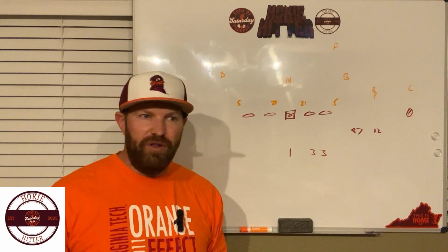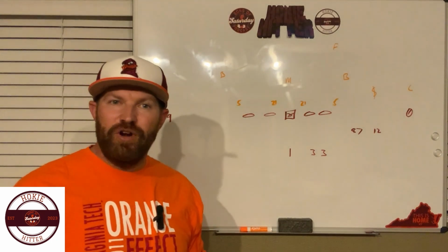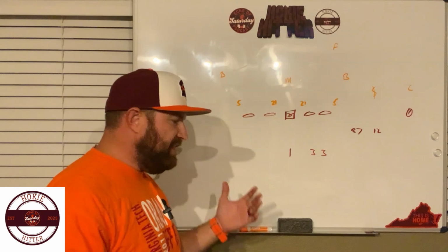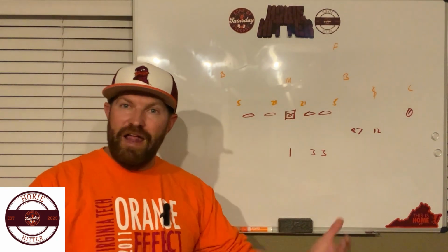It's a first down play. So this is right after a big turnover. APR picks up the ball on the Castellanos fumble, and this is the next play from scrimmage right after that fumble.